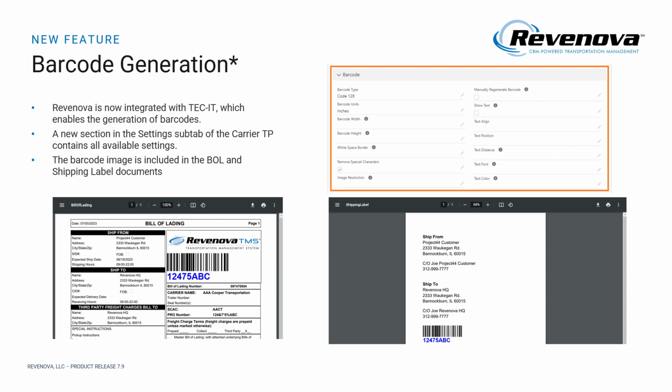There's a new settings sub-tab on the carrier transportation profile, which contains all of the available settings for defining these barcodes. If you're familiar with barcodes, then most of these fields should make sense. They're essentially items like the barcode type, code 128, the size of the barcodes, and then the length, width, and height, and things of that nature. These barcode images that can be generated are included in both the BOL and on the shipping label documents.